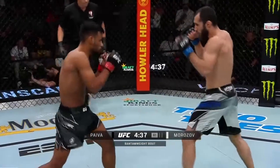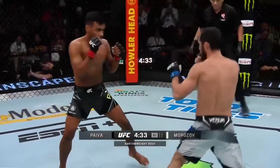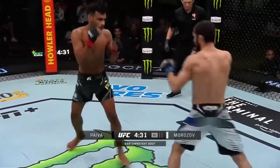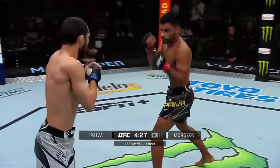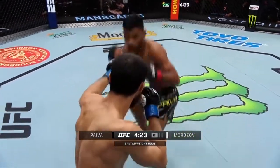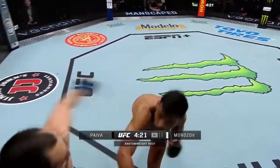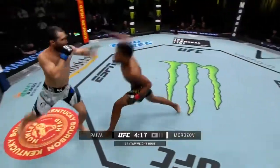But still, for Paiva, that's not really what you want to rely on. You don't want to rely on someone's perceived weakness. You don't want to allow the takedown either to happen. Looking nice with the jab here. Morozov lands. Morozov trains out of American Top Team in Florida. Paiva's got Uriah Faber's team out of the corner.